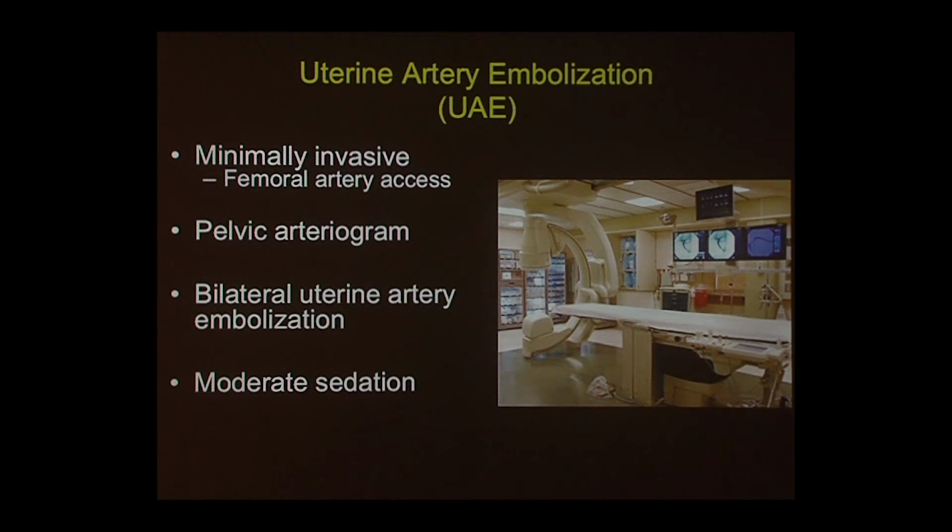Here, what we do is we identify the arteries that supply the fibroid by doing a pelvic arteriogram, and that's a word where we identify the abdominal aorta and find the arteries that go to the uterus. And once we are in the arteries that go to the uterus, we identify the branches that supply the fibroid, and again, we do this procedure under moderate sedation so the patient doesn't feel much discomfort.